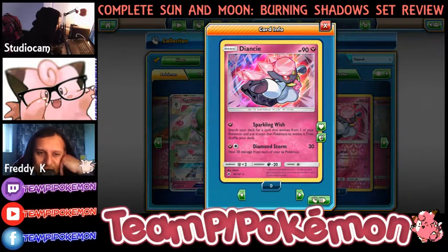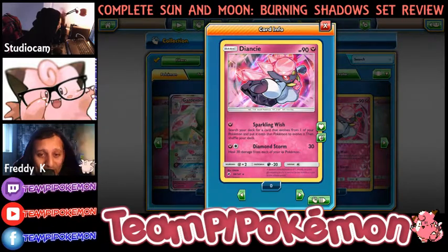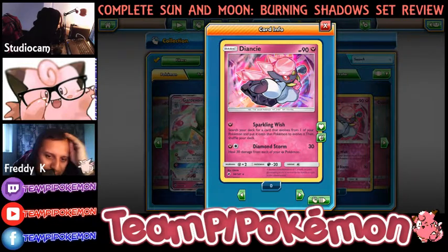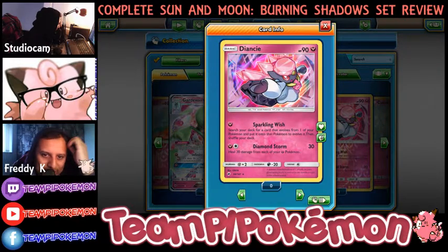Diancie, great as a supporter to try and get your Gardevoirs up and running. Look at that. Sparkling Wish, search your deck for a card that evolves from one of your Pokemon. Could be any one of your Pokemon as well. Don't just think it's just for Fairy. Diamond Storm, I suppose, at a push. 30, maybe 60 if you've got a Choice Band, so it's not too bad. But Sparkling Wish is definitely the highlight of that.